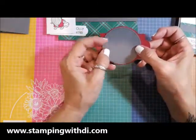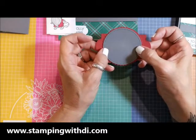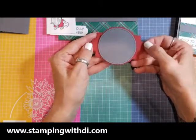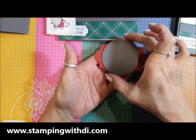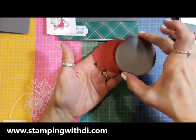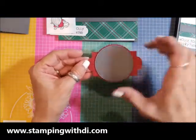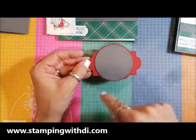And I want to say, I think it's Stitched So Sweetly, I believe, or Tasteful Labels. Now I'll have to look. All right, but when you put these two together, or actually there's 3 of them, right? When you put the stitched circle and the layering circle on top, it just gives it a whole different look. And this fits perfect over here because it hides this shape here.